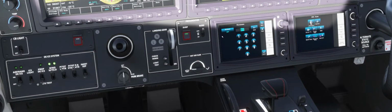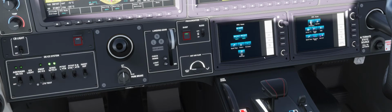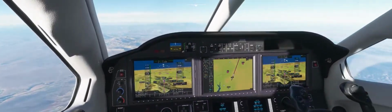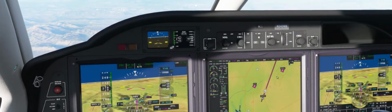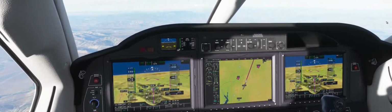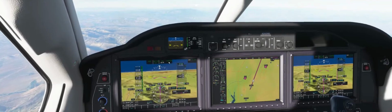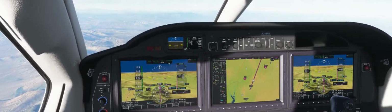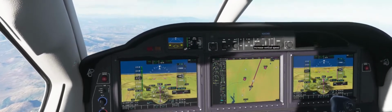Minimums. Barometric 5,960. Enter. Good. That's taken care of. Check our distance to our next waypoint. Our next waypoint is 72 miles away. And more importantly, 13 minutes. So we're descending at 2,000 feet per minute. 13 times 2 is 26. In 13 minutes, we would descend way more than we need to. So we'll shallow out our descent rate here.